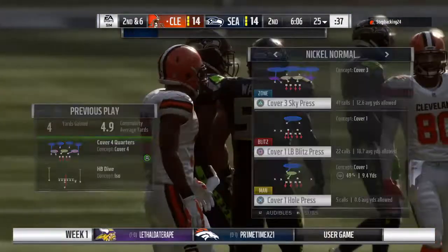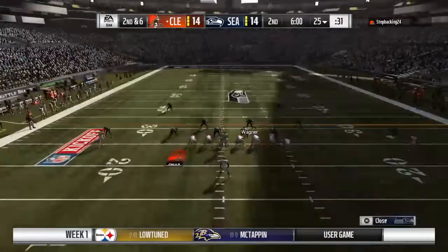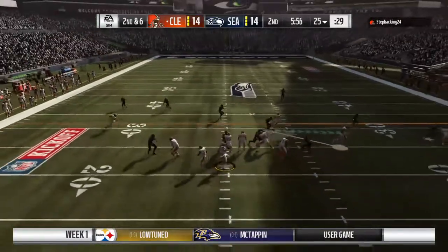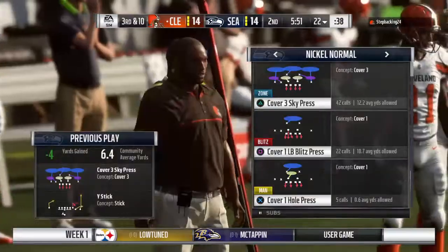Well, it's time for them to be good teammates right here, and what I mean by that is possess the ball for a little while, get at least 2 first downs, give their defense a chance to settle down a little bit after they give up a touchdown. Second down, Mayfield. He lost 4 there, and it's third down.